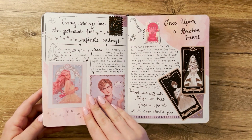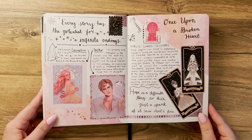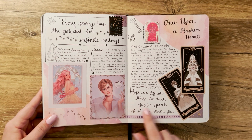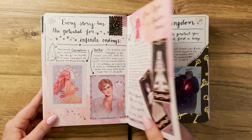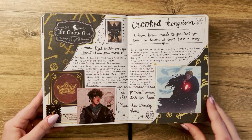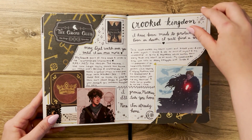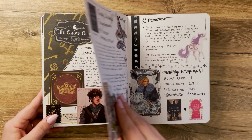Then we're fully pink here for Once Upon a Broken Heart. I had a few stickers from Caraval left over with the fates, and then of course these beautiful ones of Evangeline and Jax. And Crooked Kingdom, I love this spread. I have my babies here. So I love this one. I love how it looks and just makes me very happy but emotional to look at.